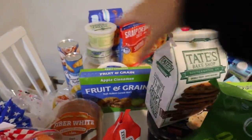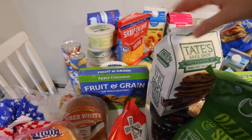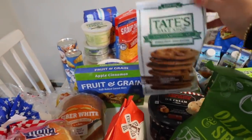When I'm working out in the morning, I need to have some sort of carb, and these are like 120 calories and they're delicious. Sometimes I just can't work out on an empty stomach. It makes me nauseous. So those are good to have for that.